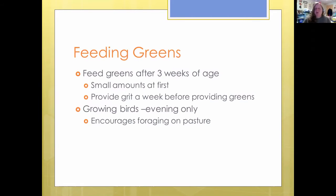For your growing birds, if you have them out on pasture, give them their evening feedings only. That will mean that they're out there mowing your pasture the rest of the day. But if you have birds in pens and you don't have access to pasture and you're providing greens, then you have lots of things that you can give them. A little bit of alfalfa or dandelions.